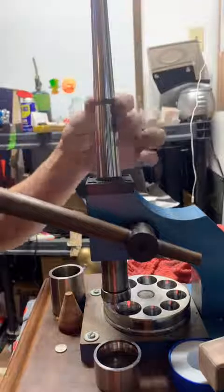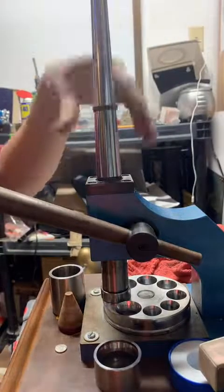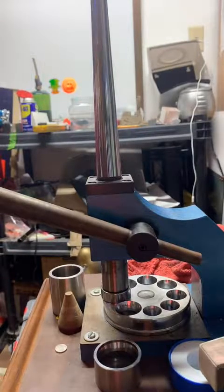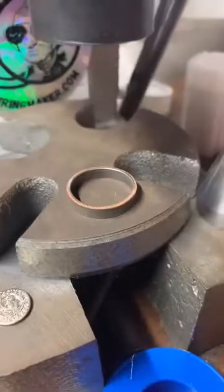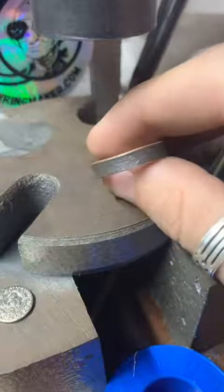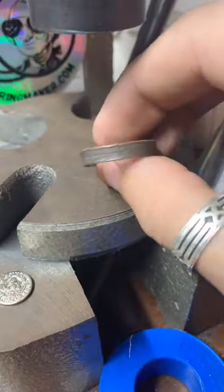Slowly bring it back up to a size 13. Perfect. We can take it over here and get a good look at it. That's a pretty good sized ring right there, I'd say, for a quarter. See if it'll let me focus on it. The Ware Farm on there.